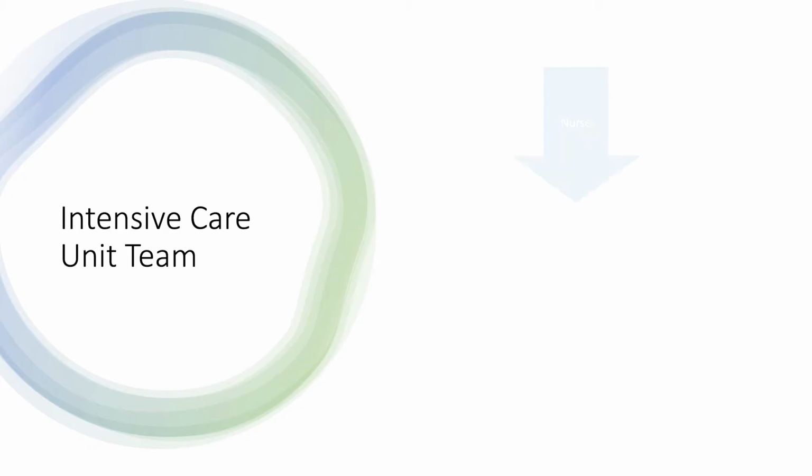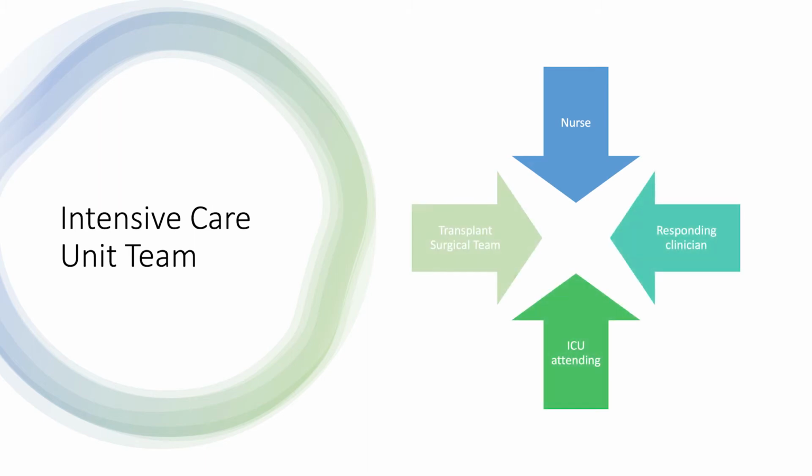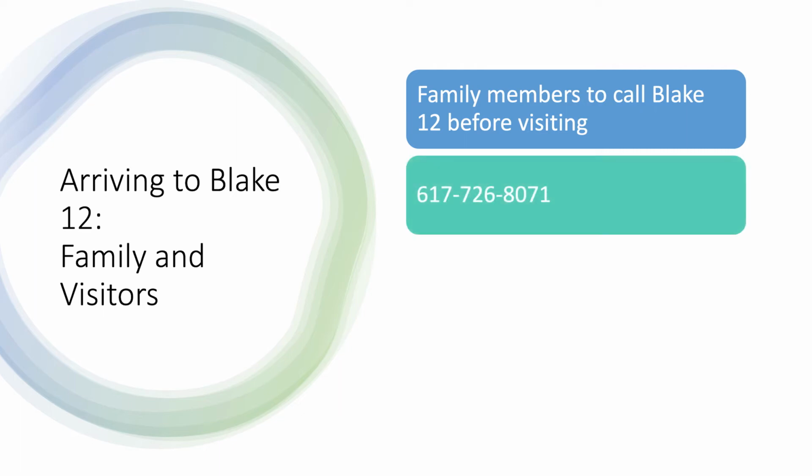The intensive care unit team includes the nurse assigned to you, your responding clinician, the ICU attending, and your primary transplant surgical team. Once you arrive on Blake 12, the intensive care team will settle you. We recommend that family members and visitors call Blake 12 prior to coming for a visit. This will help to ensure we are prepared for their arrival.